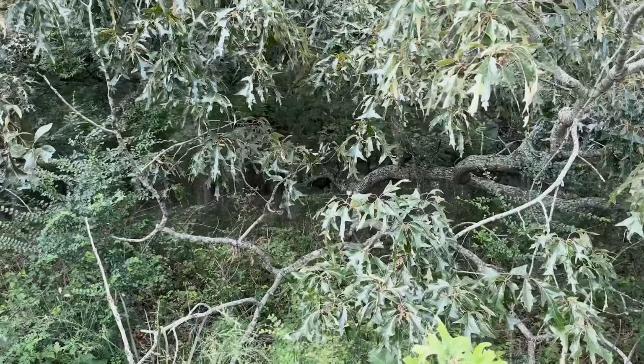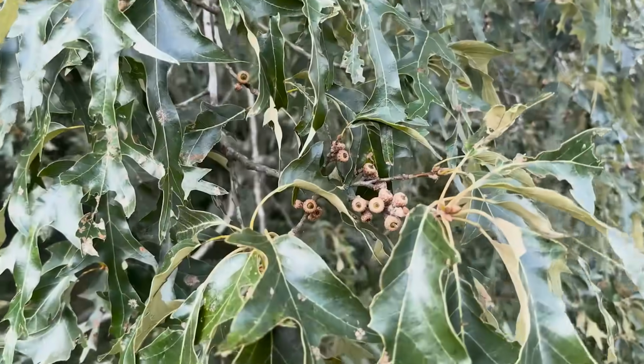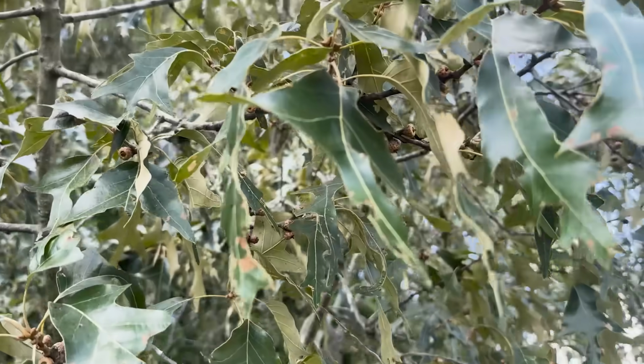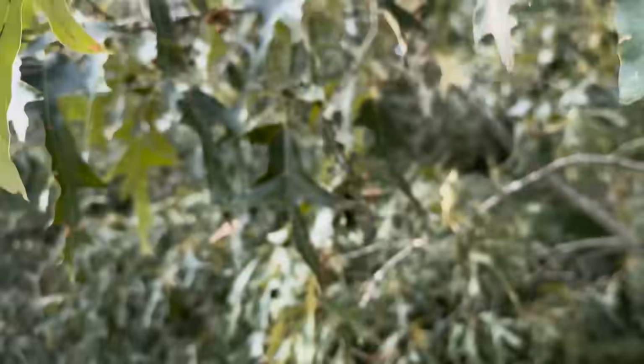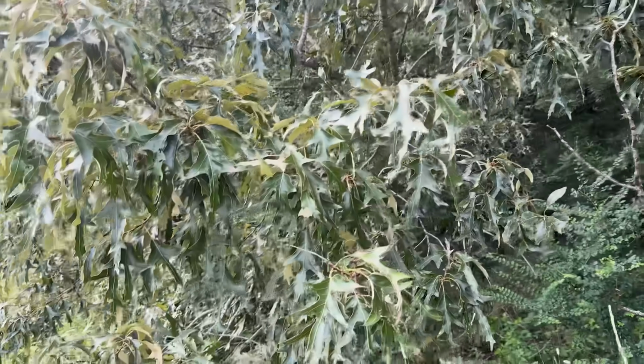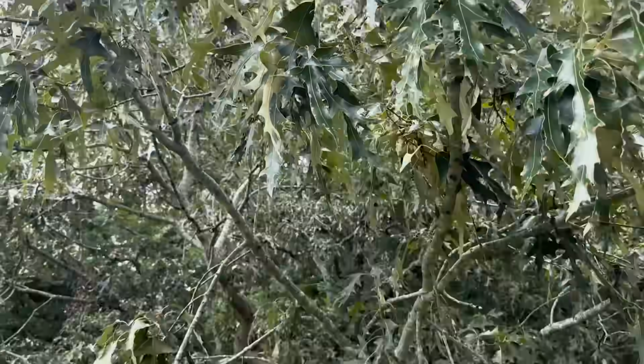I just walked under this massive southern red oak. I'd say she's loaded. Got a couple of acorns on it. They're obviously nowhere near ready. Probably be a couple months before these drop, and I won't even likely be hunting here by then, but boy, she's loaded.